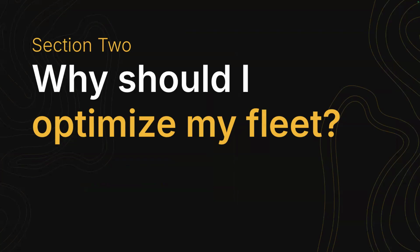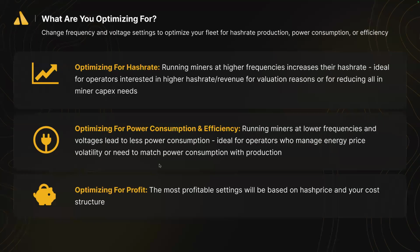Moving on to the second section, using LuxOS to optimize your fleet, why firmware? We're going to dive into some results and some numbers here. So first, we'll cover what you are optimizing for and what you can optimize for with LuxOS. So you're able to optimize your fleet based on specific goals.